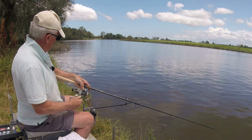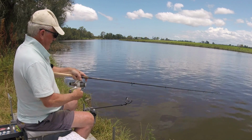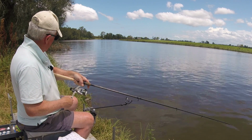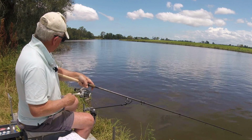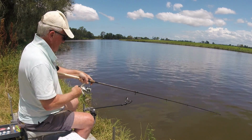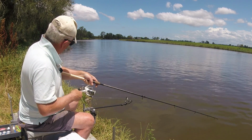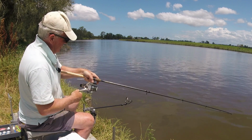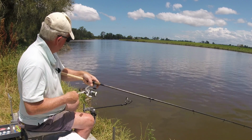This is the old Series 7 puddle chucker, which I love. Come on. Making a bit of line now, but he's right in the edge. He's literally down by the stanchions, I think. Come on. Just don't snag up. Come on, fish.